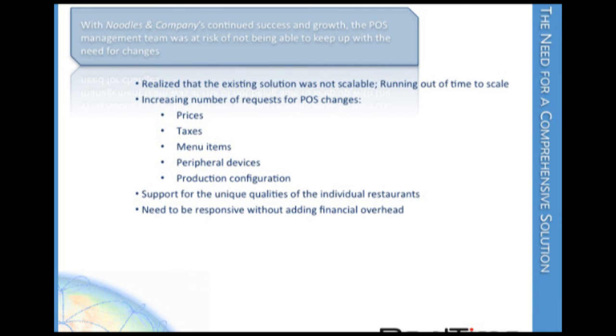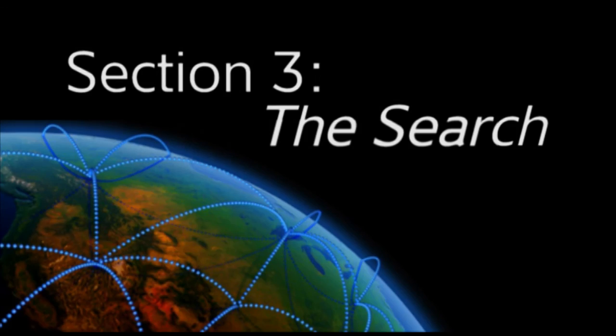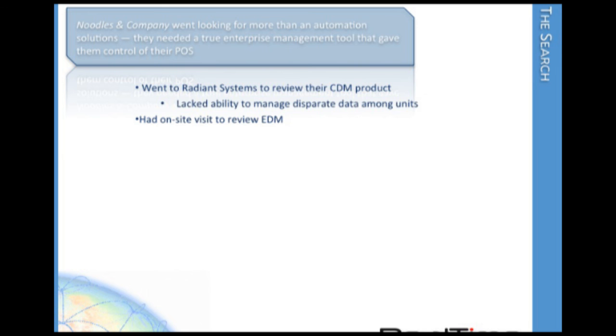So you recognized that there was a need out there, that what you were doing before, this manual process, wasn't going to continue to work for you. So how did you go about finding a solution? The different trade shows, and obviously our first choice was to talk to the people at Radiant and look at their product. Looked at their CDM, this was several years ago, and it just didn't really accommodate all the differences that we had from store to store.